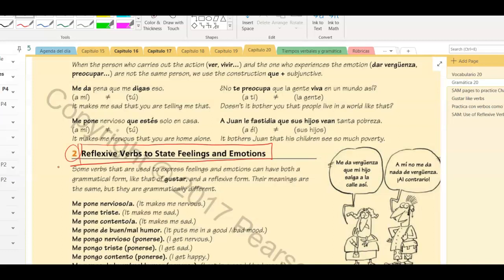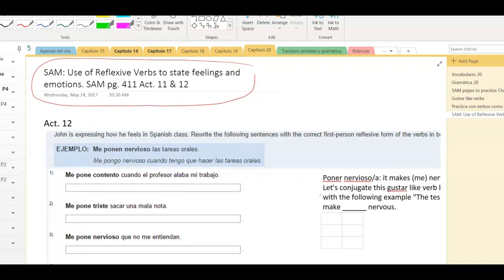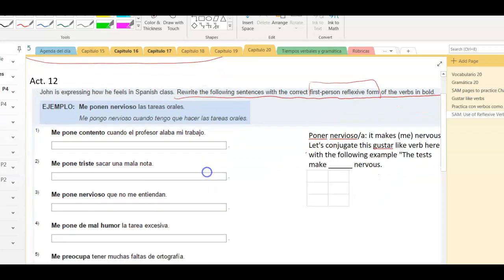So knowing that, we're going to go back to our page for today, and we're going to look at this carefully. So it says, Actividad 12, John is expressing how he feels in Spanish class. Rewrite the following sentences with the correct first person reflexive form of the verbs in bold. What is that saying? So take a look at the model. In the model, the bold words say, me ponen nervioso las tareas orales.